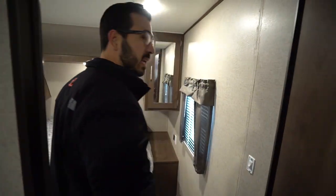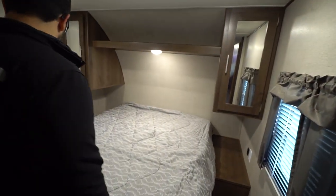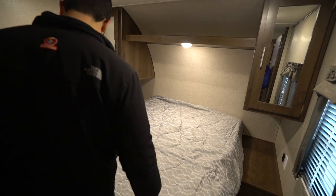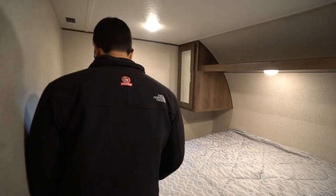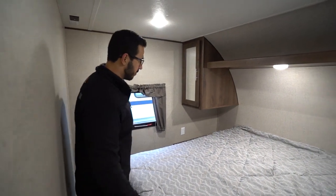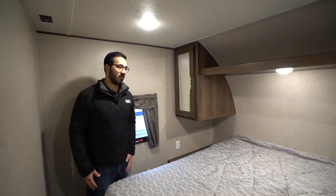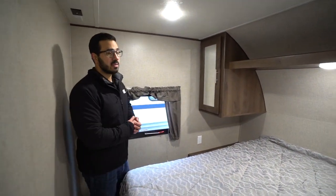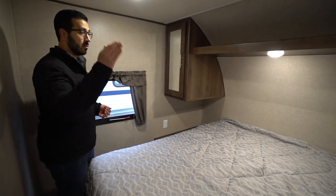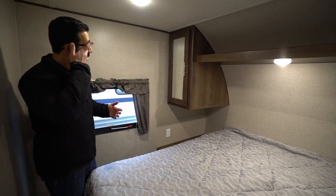And if we make our way into the bedroom, as is kind of the norm with a camper, you have to do the sideways shuffle. You can try to fit through this way, but as you can see, it's not super easy, so you kind of have to shuffle your way through to this side of the bed. You have nightstands on both sides, electrical outlets on both sides. If you have a CPAP machine, something like that, you'll be good. You have a USB port on the one side there.